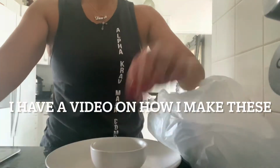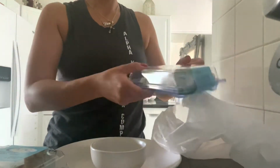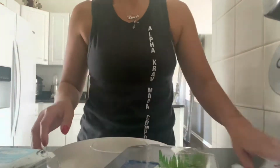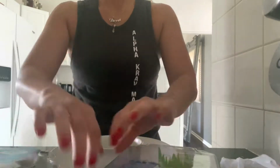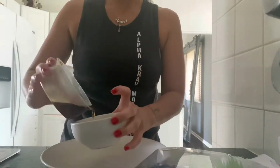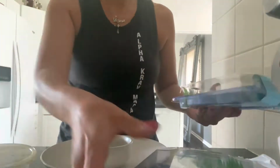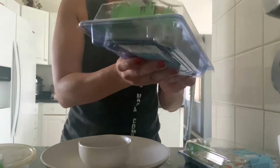Guys, this is another great thing to have in your refrigerator for days that you're running late or you don't have time to make anything. And what I did was I used this sauce that I made. This is the sweet teriyaki sauce that I made from scratch. It's absolutely delicious. I have a whole bunch of that in my refrigerator also.